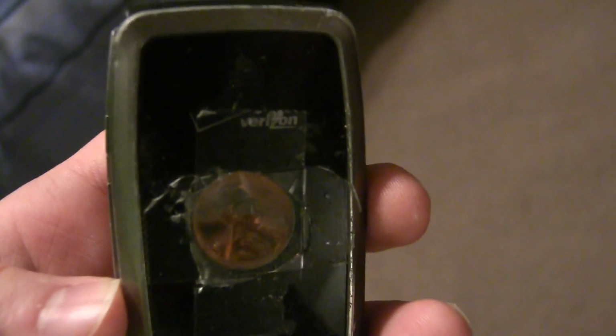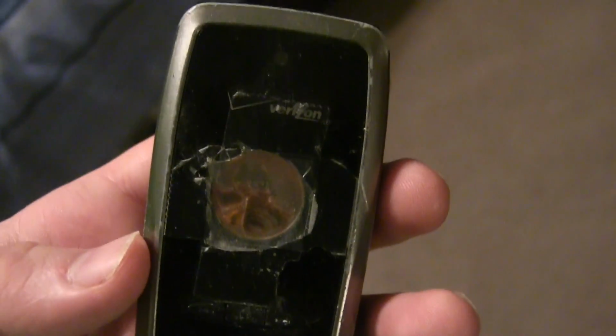It had 2 screens, which is really cool, but the front screen broke. So I taped a penny inside the front screen.